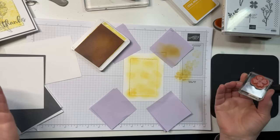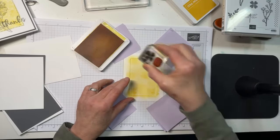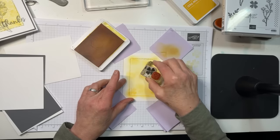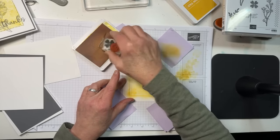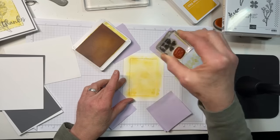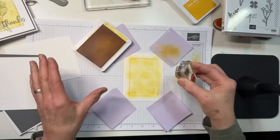You only get a first impression one time, right? Little joke. But it really doesn't matter. If you were using full strength ink, you'd be able to see it a lot better. But with the Stamped Off Once, it kind of disappears into the background, if you will.